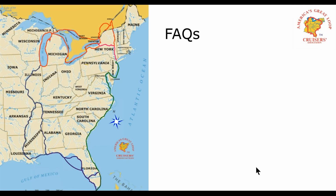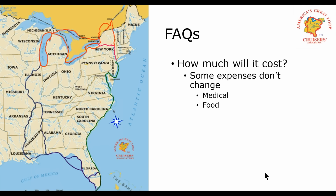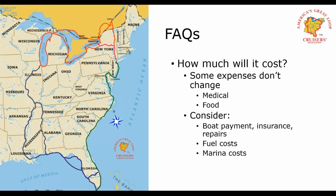Most marinas will charge by the foot. Some expenses are really not going to change too significantly. Things like medical and food. Obviously, you have to eat regardless of whether you're on the water or not. Some additional costs to consider, of course, if you're buying a boat specific to the Great Loop, that may come with a payment. Your insurance for your boat, even if you already had a boat and insurance, the insurance may need to change for the Great Loop. And of course, you do need to factor in some repair money for the boat into your budget. Even if it's a new boat, you're probably going to want to budget for some maintenance.